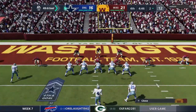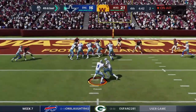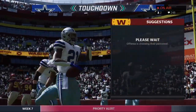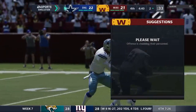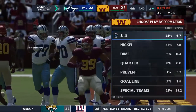Likely the play of the game here, trailing in the final quarter and going for it on 4th and goal. And he is into the end zone for a Cowboy touchdown. Ezekiel Elliott with touchdown number 8 on the year. And the Cowboys have once again taken the lead.